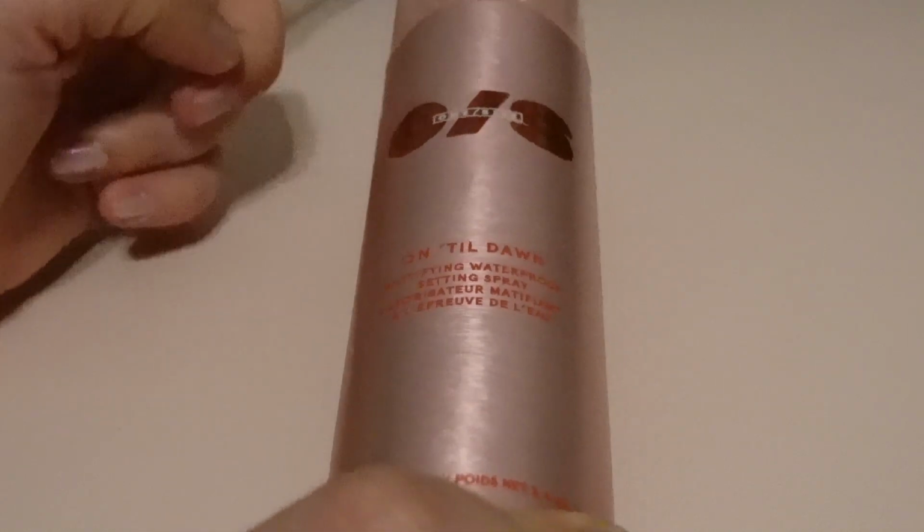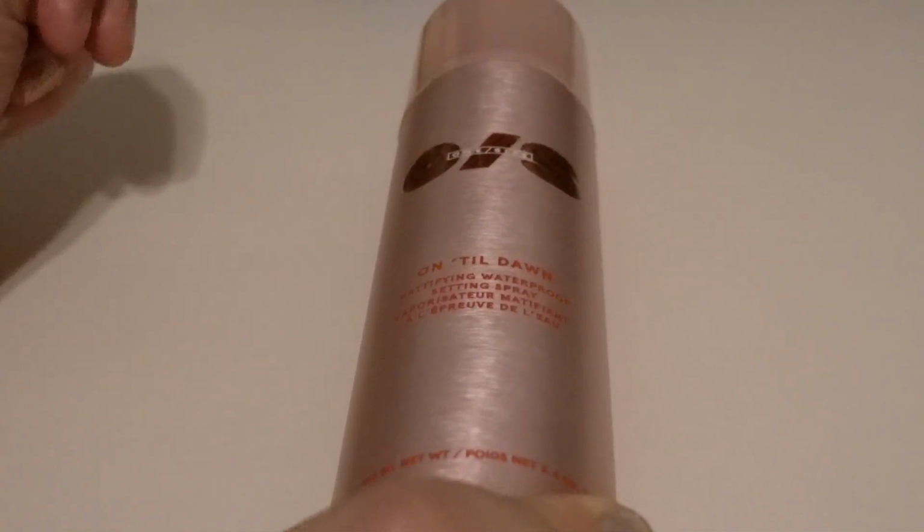So not my favorite. Again, this is one of those products people kept talking about, so I'm glad I gave it a go, but I won't be repurchasing.